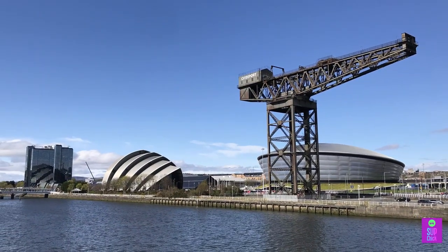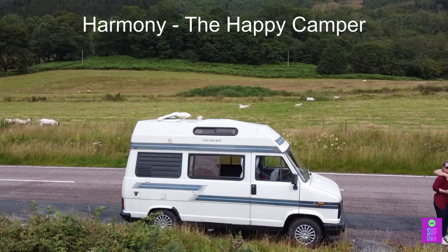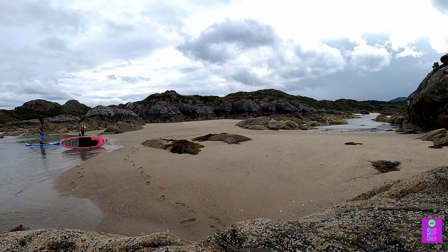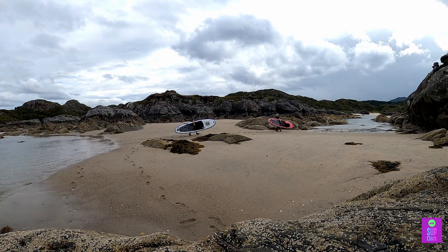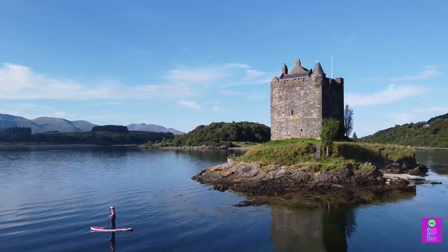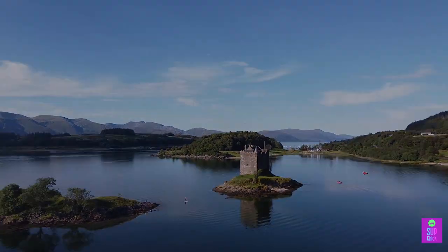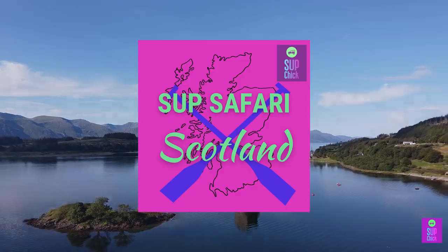And we've packed up our home in Glasgow and moved into our cute retro camper van Harmony to travel all over Scotland, exploring the best places to stand up paddle along the way. So come join our adventure as we visit the Highlands, islands and everywhere in between on our SUP Safari Scotland!